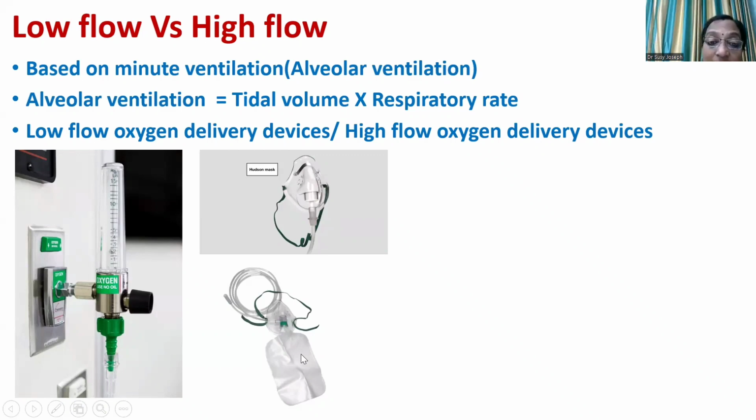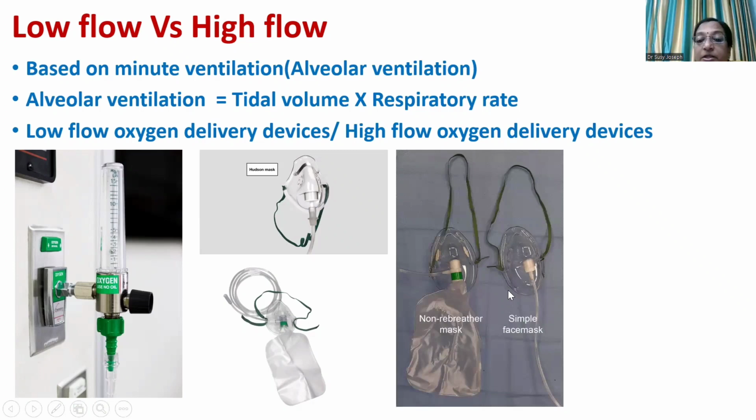So that is why the non-rebreathing mask, Rega madam was telling you, is used for delivering high FiO2 before you intubate the patient, in pre-oxygenation. Is it clear? So a face mask will deliver somewhere between 40 to 60%, but an NRM mask is going to deliver 90 to 100%. So this is a low flow device and this is a high flow device. Is it clear? So this is a non-rebreather mask and this is a simple face mask.